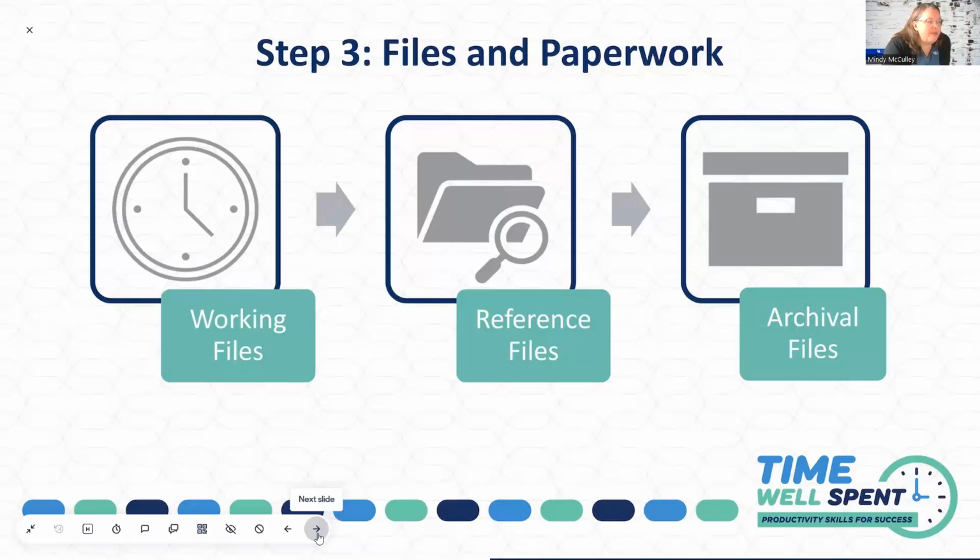But files and paperwork, those files that you use on a regular basis, we call the working files, and I would keep those closest to you, something that you can get to quickly without a whole lot of time, because research tells us that we spend about an hour and a half every day looking for stuff. And so if we can cut down on the amount of time that we spend looking for stuff, think how much more productive we can be. So keep those working files close at hand.